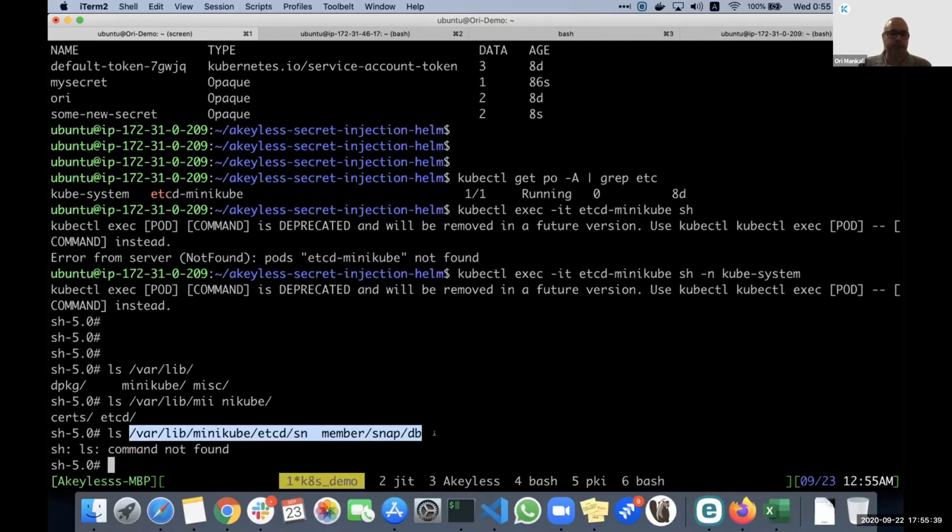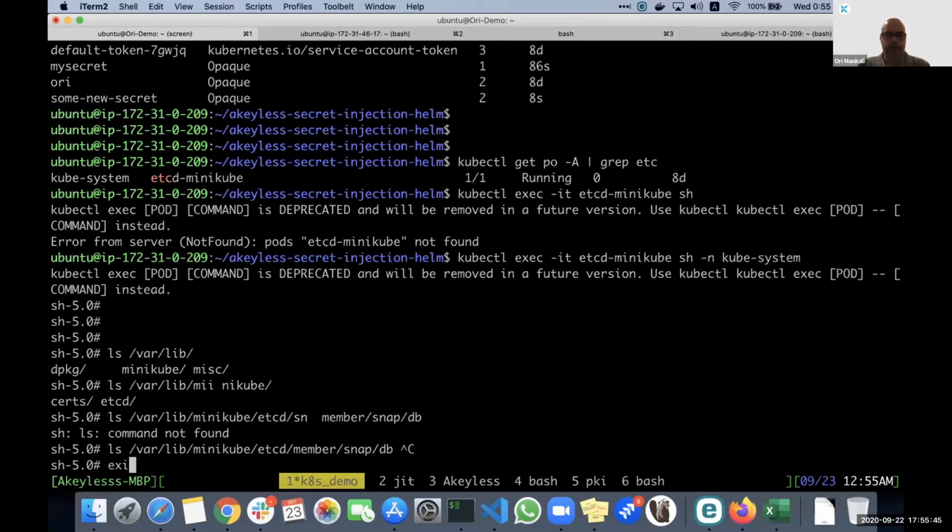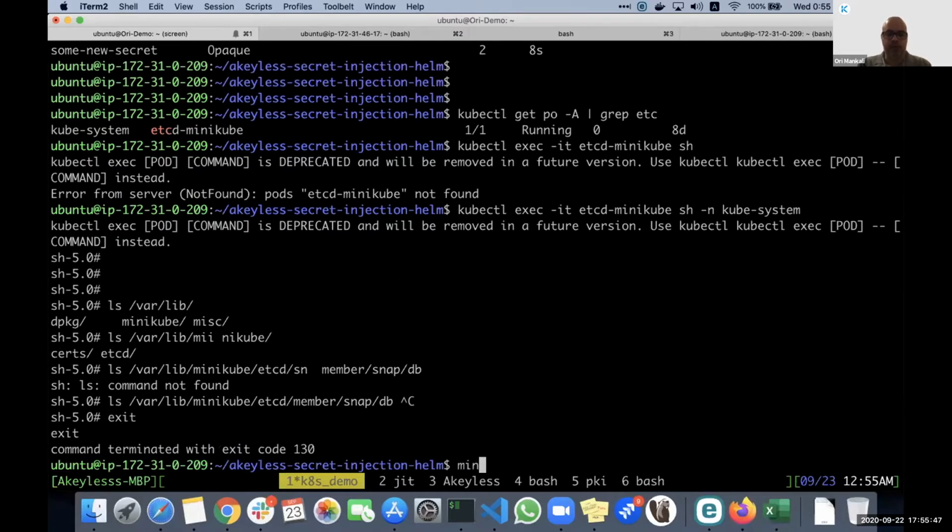And yeah, I guess we can do something about it. So I will just exit from this shell and go into minikube ssh, which has a much richer shell.